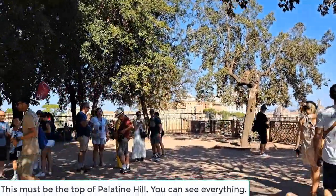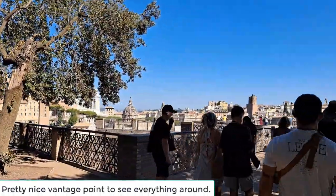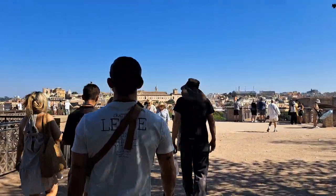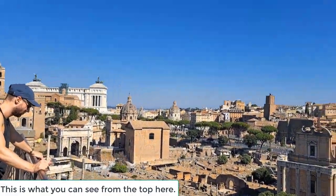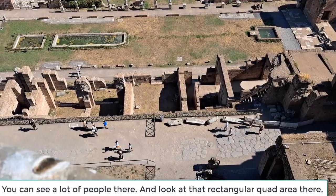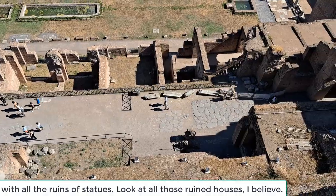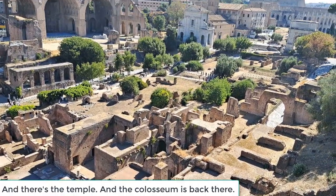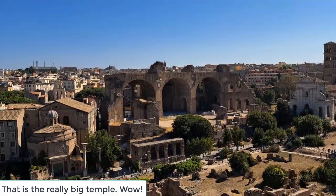This must be the top of the Palatine here. You can see everything. Really nice vantage point to see everything around. Wow. And there's Dave. This is what you can see from the top here. You can see a lot of people there. And look at that rectangular quad area there with all the ruins of statues. Look at all those ruined houses, I believe. And there's the temple. And the Colosseum is back there. That is the really big temple.